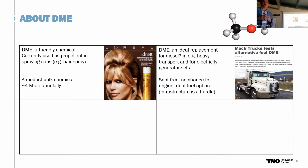The challenge, I think, is the infrastructure. There is no large infrastructure like we have in gas stations at this moment on DME distribution. So that would be a challenge in adopting that in the heavy transport sector.